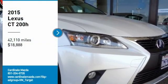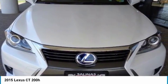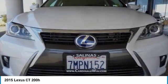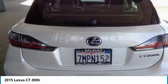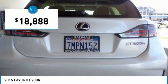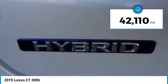We are pleased to show you the 2015 CT200H. The Lexus CT200 Hybrid pairs exceptional fuel efficiency and superior handling ability with aggressive styling to create a luxury hybrid vehicle that looks great and handles even better. Going green never felt and looked so good, and is priced below $20,000. This vehicle has less than 45,000 miles.